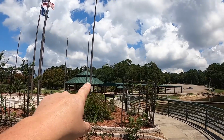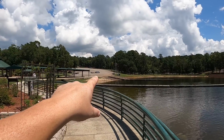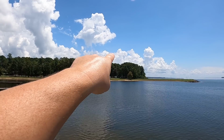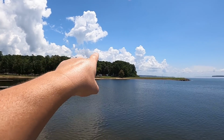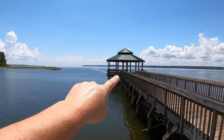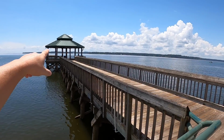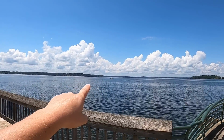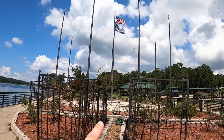All right, so there's the pavilion. There is the 8-lane boat ramp. There is the campgrounds. We're actually right up there in the top of the hill. There's a point over there for a peninsula you can fish off of. And here's this awesome fishing dock. Also, there's the game warden. He's gonna go get somebody today for sure. Anyway, this place is really awesome.